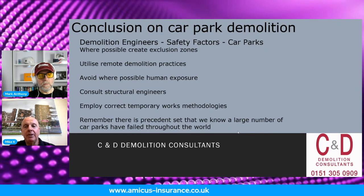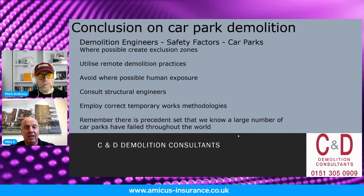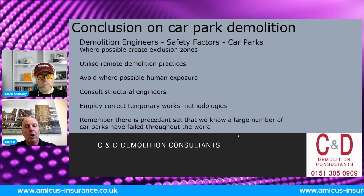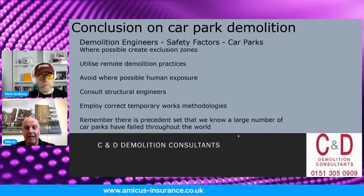And remember, the precedent's been set. We're not reinventing anything here. We know buildings have failed. We know buildings have failed under demolition, and we know buildings have failed pre-demolition. We have a number of real case studies to go to the client, the local authority, and the HSE, and say, we think this building's under failure. Our best would be to produce an exclusion zone, use high reach excavators or large excavators to bring it down in a safe and controlled manner.